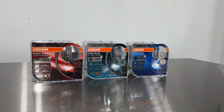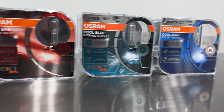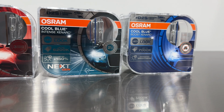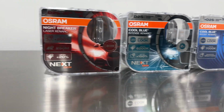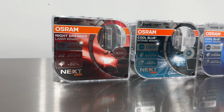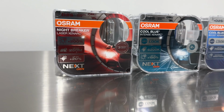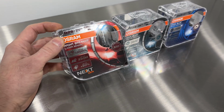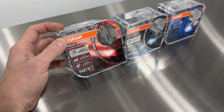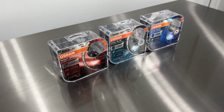All right, so on the left, we've got the Osram Lightwerkz laser, and that's the next gen. Anything with that next gen designation on it essentially is the latest version of that bulb. They claim they're brighter, they claim they're better. There's a lot of claims on these bulbs, and it's hard to really figure out what it actually means. Like this one says up to 200% increase. It's tough to say what they really do, but I'll give you my personal opinion of each bulb.